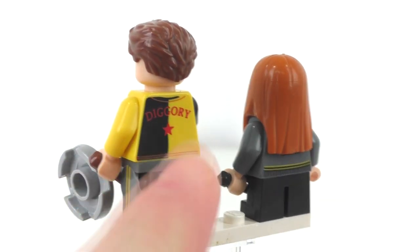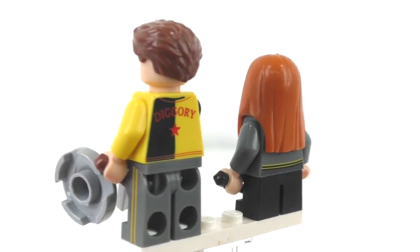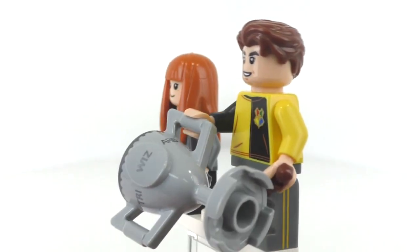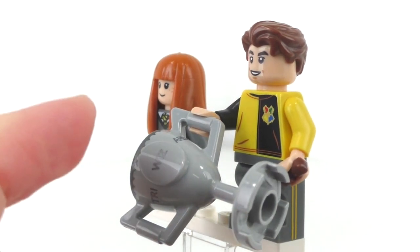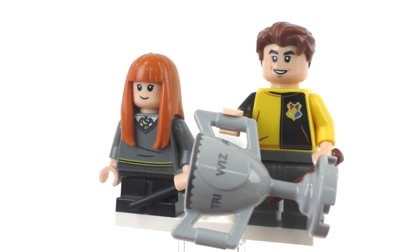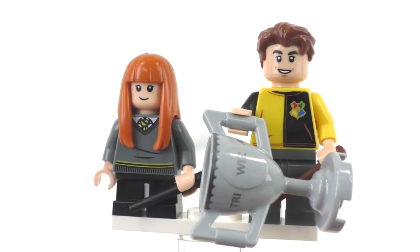We have Diggory printed on the very back right here, since he's in his fourth task outfit. Really interesting. And then they even give you a printed Triwizard cup, which is another bonus, since this was the outfit that he was in when he died in the film, and even in the book.